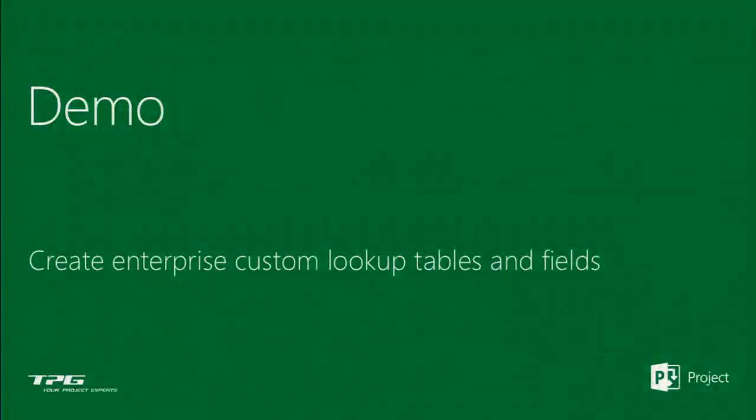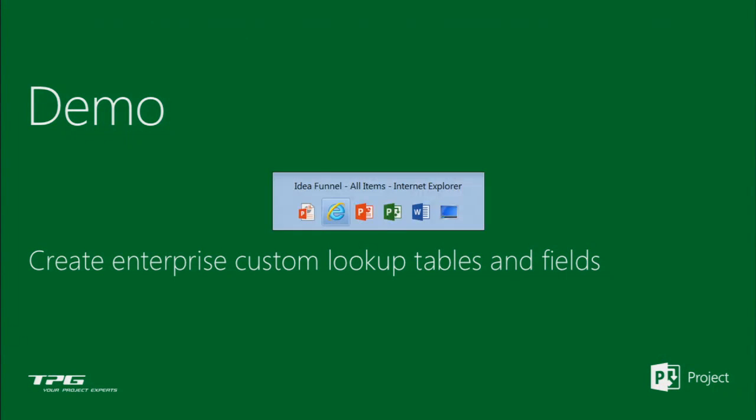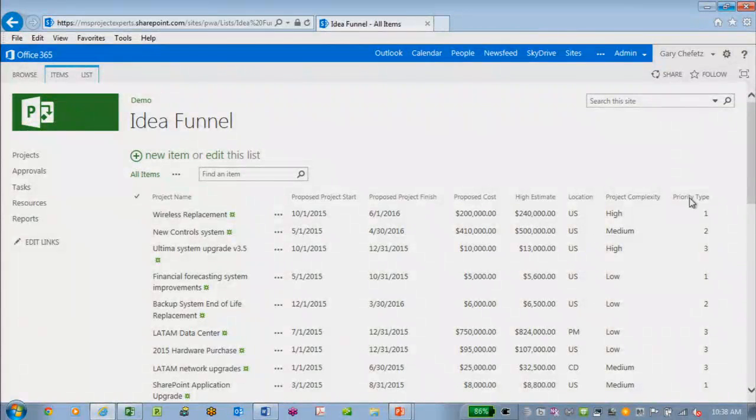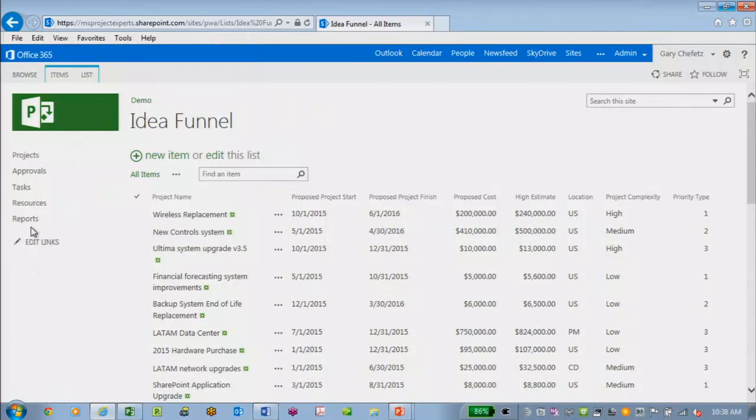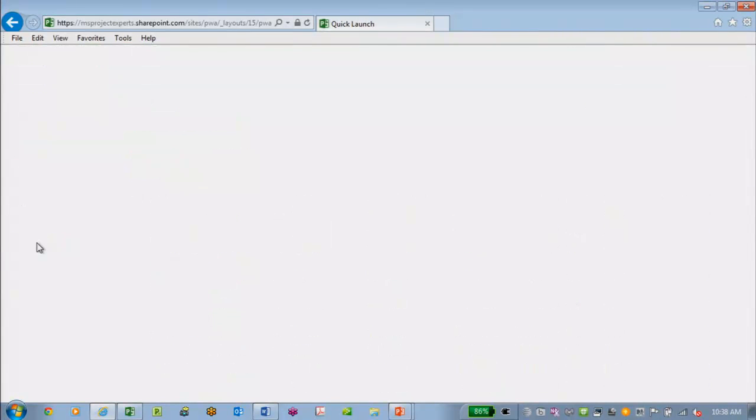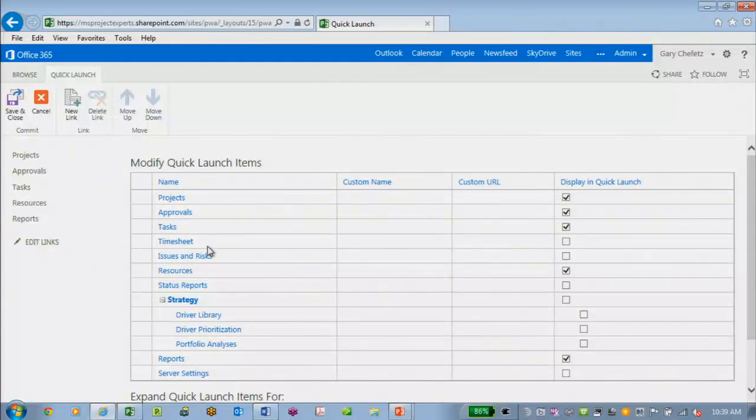So we go back to the demo. How do we do this? Well, while I'm here, let me grab this URL before I go into the next demo. Let's edit the links. We're on the page, might as well take care of this.